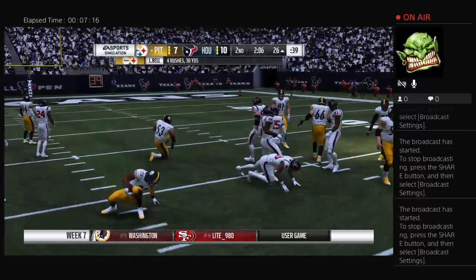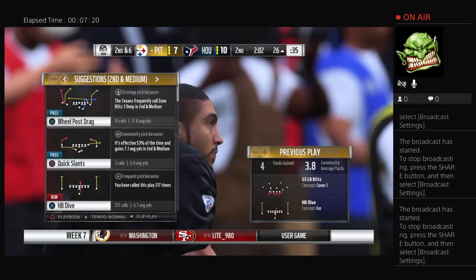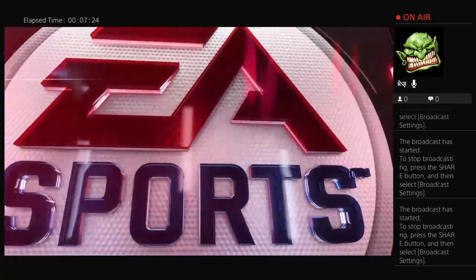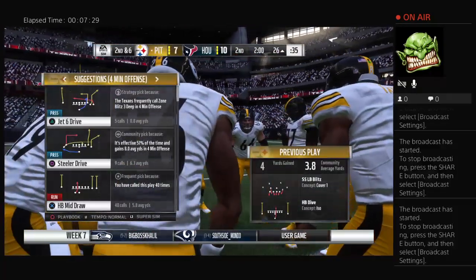And he's going to fight his way forward here for a modest gain. It's a pickup of 4, and it'll bring up second down. 2 minutes remain here in the first half. We're back to Houston after this timeout.